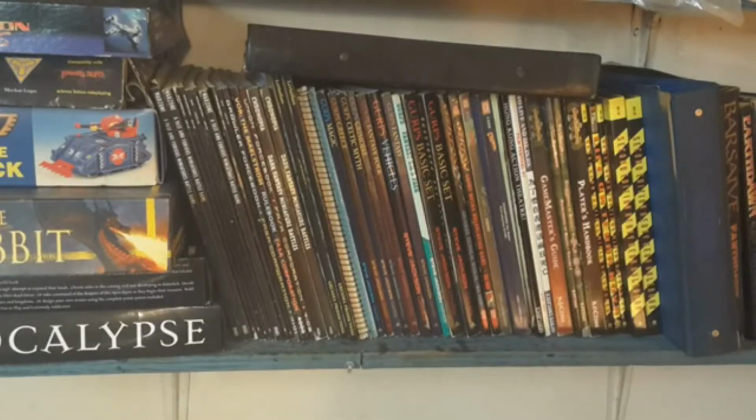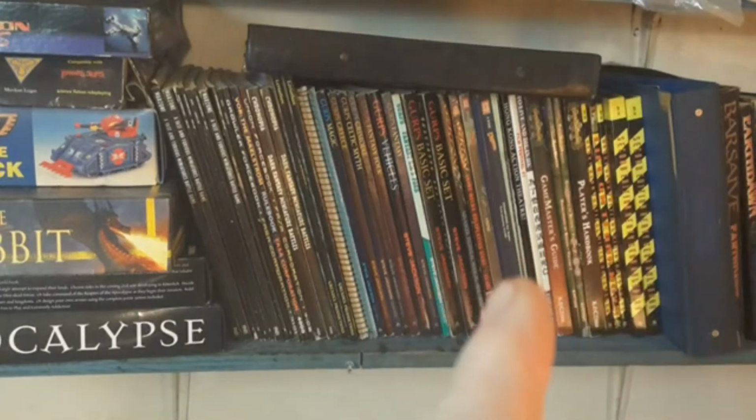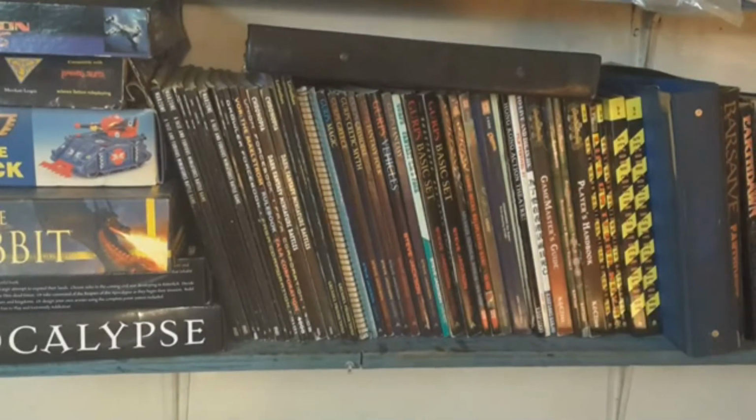Chronopia, Leviathan, we got GURPS, all my GURPS stuff. I believe that's 5th edition? I don't know. Mechton Z, Champions, the Hero System, Hong Kong Action Theater. Who remembers that? Right, where is it? Right there. Hong Kong Action Theater. I got a bunch of books for that. Hong Kong Kung Fu movie type role-playing game.